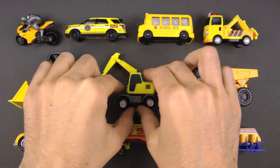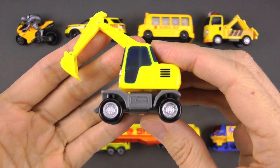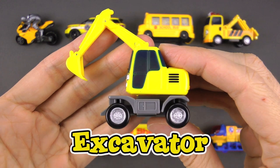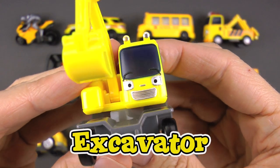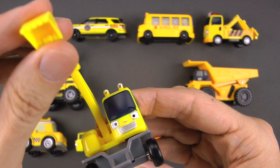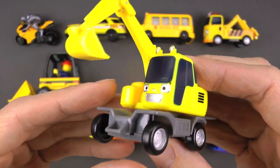Alright gang, if you like construction stuff as much as I do, you're gonna love this next one. You know what this is? Yeah! This is a yellow excavator. And check it out! Boom! Hey, it's our pal Poco from Tayo, the Little Bus TV series. Poco, how you doing? Oh, I'm doing just great. I'm gonna wave to you. Oh, well, thank you. Alright Poco, we're gonna talk about you a little bit now.